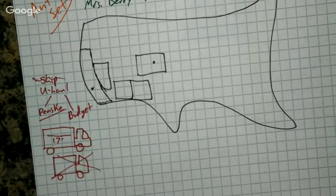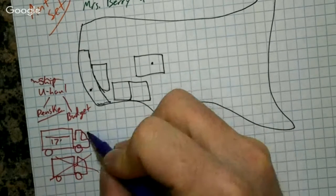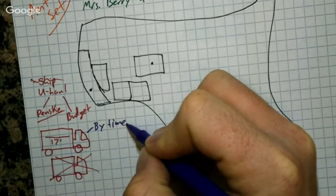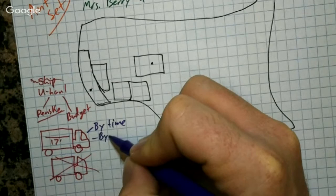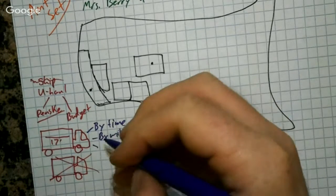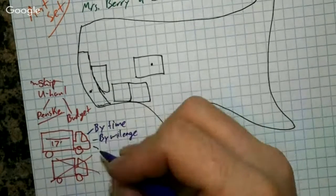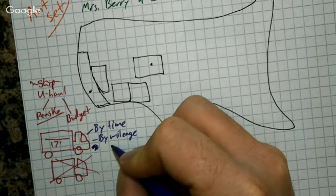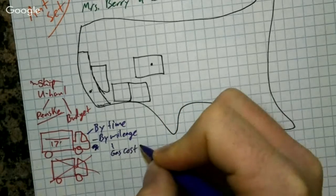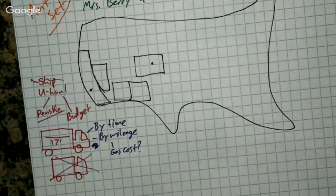Okay, now we had to decide how to pay. There are several different ways to pay with U-Haul. You can decide to pay by time, by mileage, or you could pay by time or by mileage, and then you also had to figure out how much gas cost. So we had all these three things to figure out.